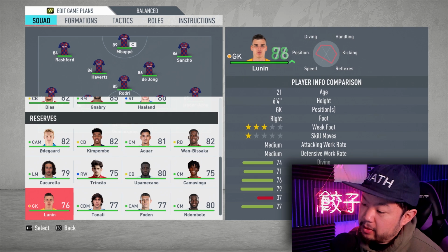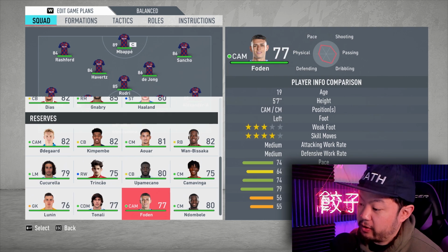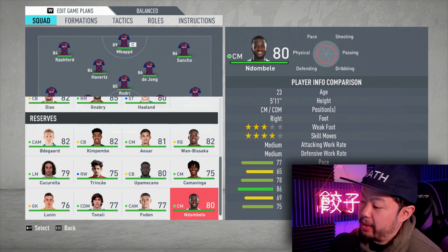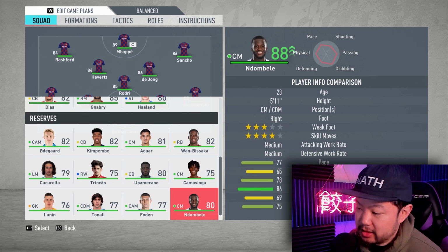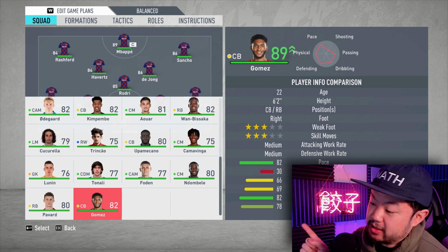All right, third backup keeper, Lunen's got a potential of 88. Tonali, this guy actually has a potential of 91. Phil Foden's coming in at an 89. And Ndombele's coming in at a potential of 88. And the last two, you got Pavard coming in with a potential of 85. And then Joe Gomez, who comes in with a potential of 89.